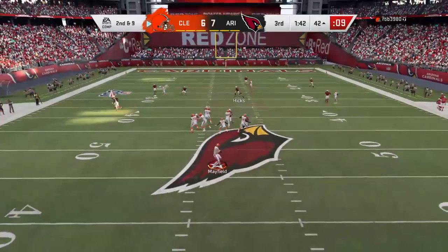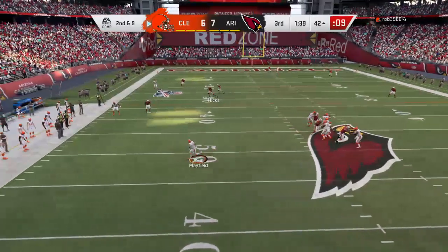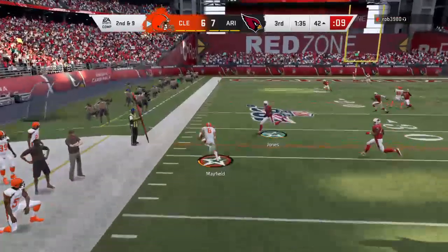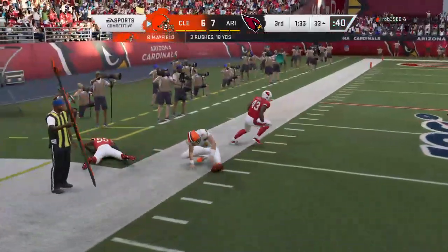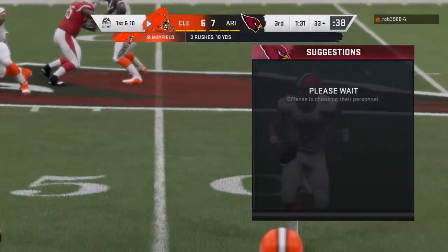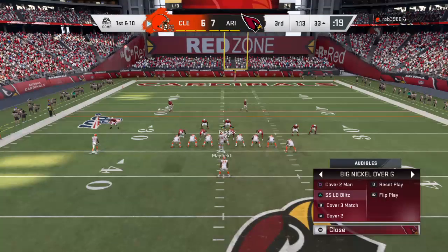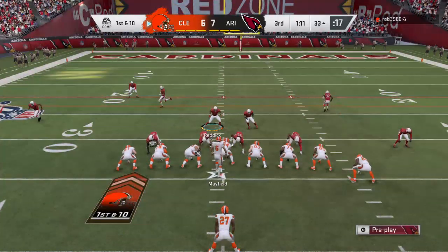Mayfield on play action. Being chased out left. And he'll avoid the tackle there with a slide. 9 yards to pick up there, and it's a first down. The last drive, remember, similar situation. He forced a ball into coverage through the pick.